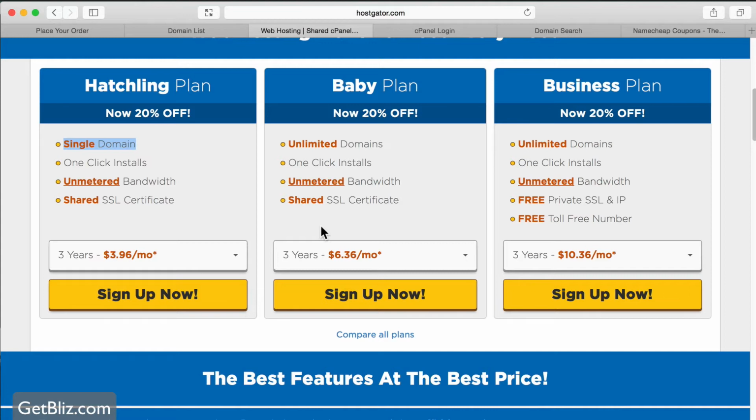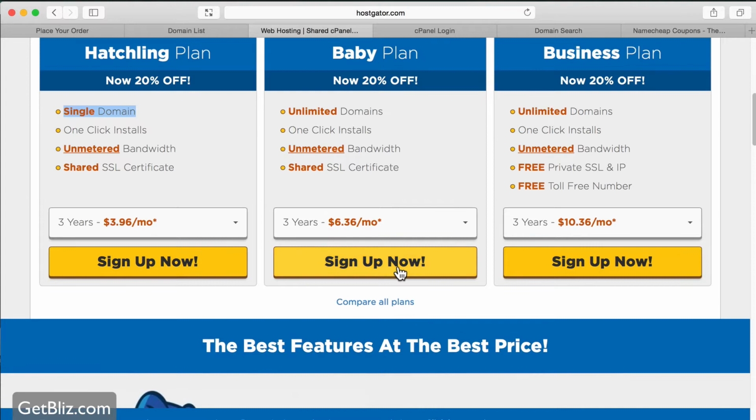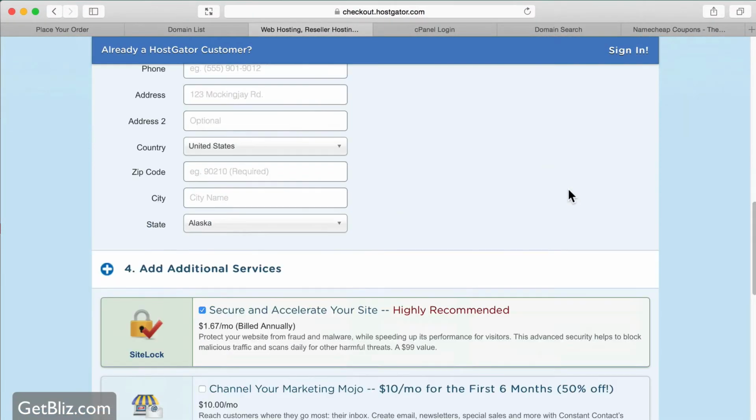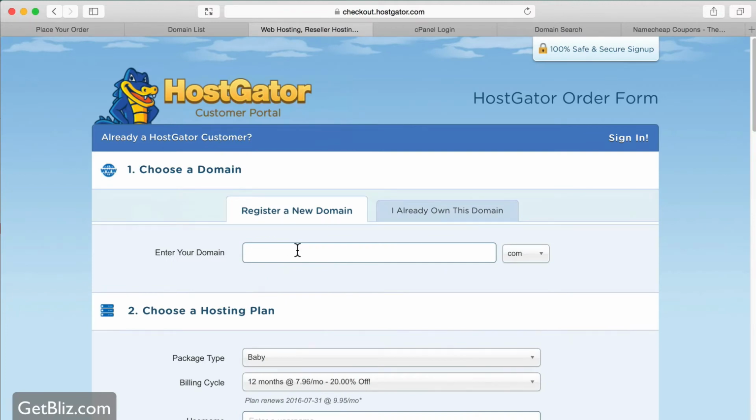And now you select how many years you want to contract your web host for. The longer, the cheaper. So 3 years is the longest and the cheapest one. I usually go for 3 years. And click the big Sign Up Now button. And then you fill in the form to buy your web host. The first thing you need to do is enter your domain. So if you already bought your domain on Namecheap or GoDaddy or something like that, then you click here and enter the domain you just bought.